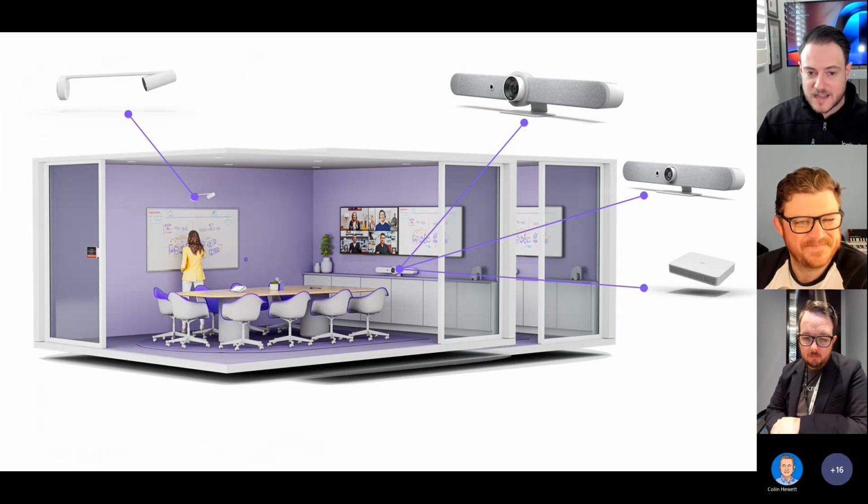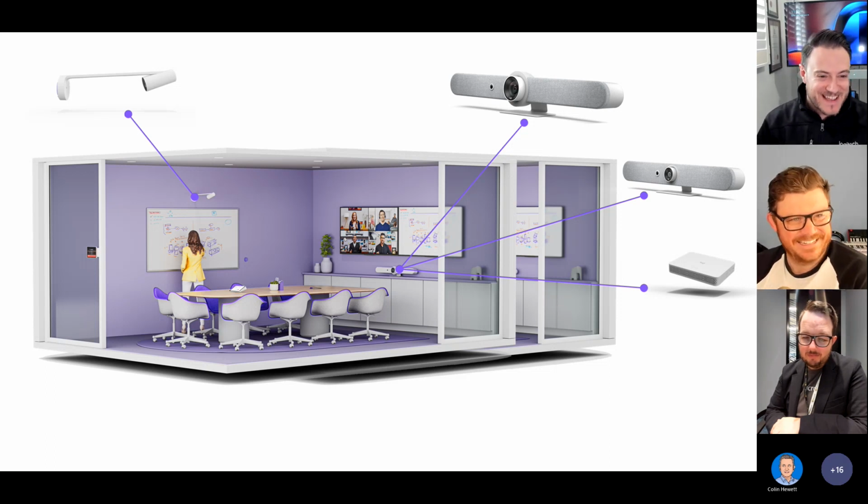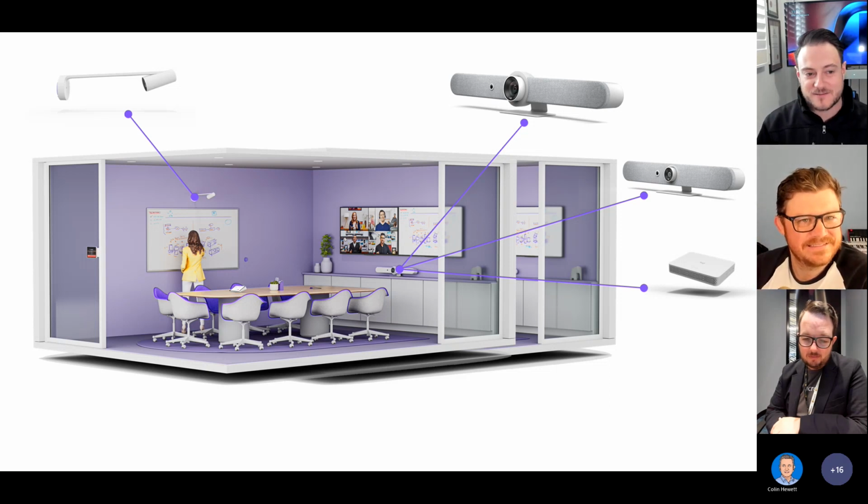So then we move out to other experiences that we can add in, and my bars haven't loaded there in the preview tile for some reason, but that's okay. Then we can also talk about how we can integrate other devices into the room, such as our Scribe product or our whiteboard and content camera.